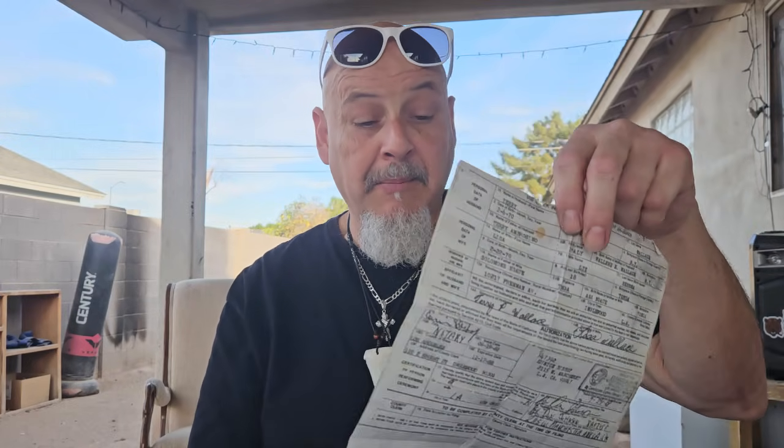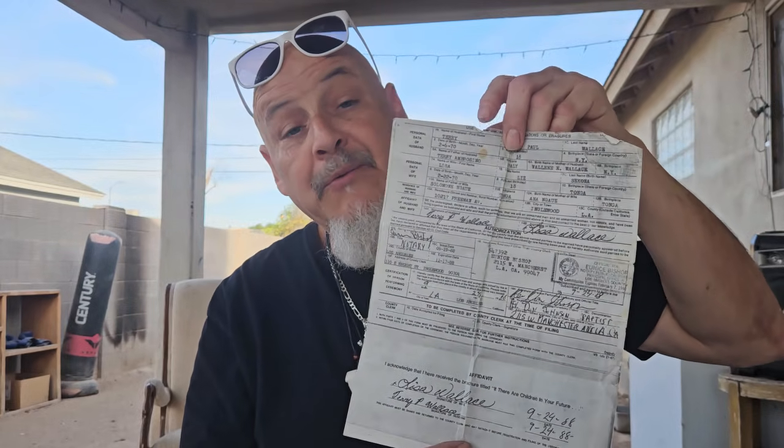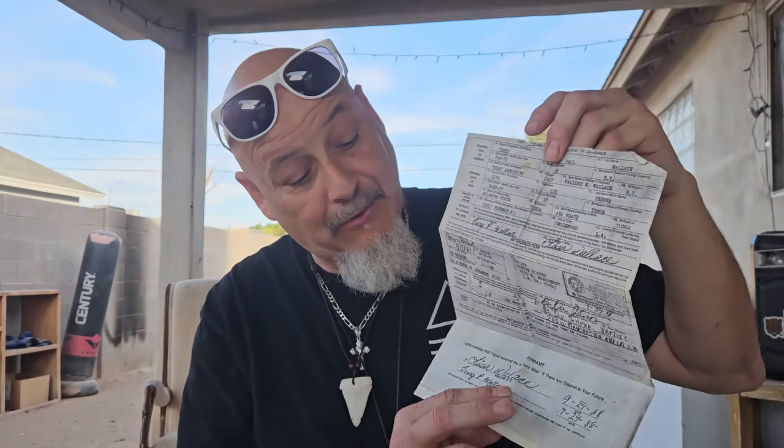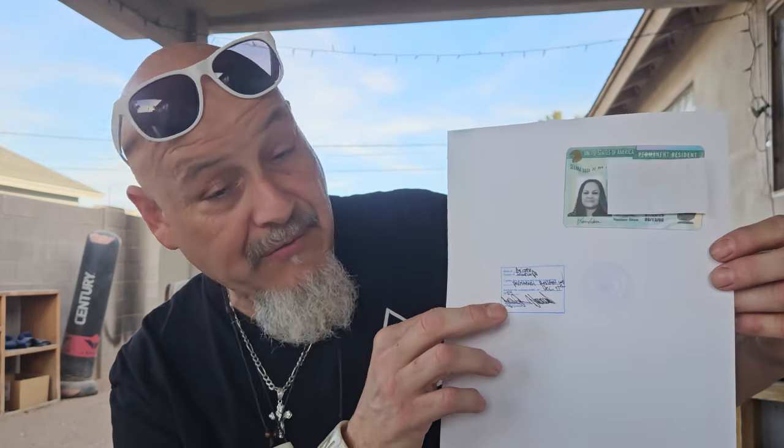This is my original marriage certificate copy from 1988. This is my original one that we got from the church that we got married at. Now, they want more than that. They also want you to prove who she is, and everything has to be notarized. So here we go. I covered everything in white so you don't see it, but it has a notary. Every one of these has to have one.